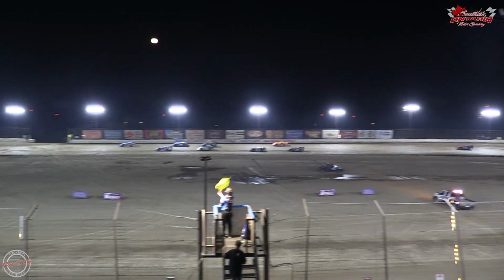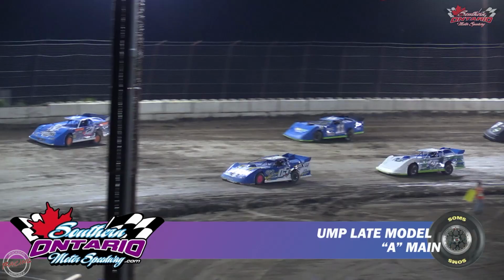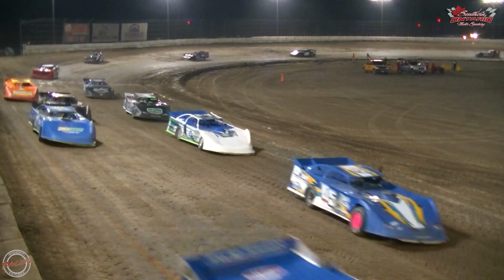Again, want to thank you all for joining us here tonight at Southern Ontario Motor Speedway. Hope you're enjoying yourself, having a good old time here. We've got five features ready to go here for you tonight. Late models starting it off, 20 laps the distance. Michael Lewis, Greg Haskell on the front row, ready to do battle. Haskell looking to pick up another feature win this season.